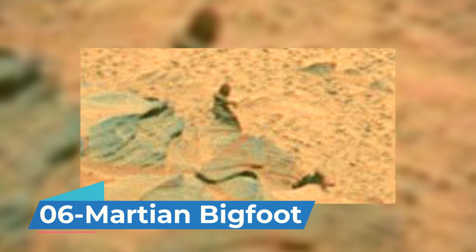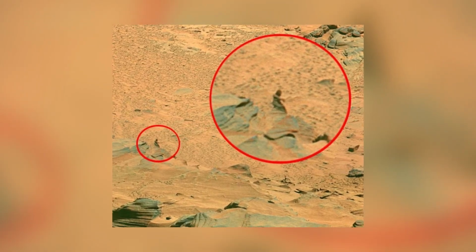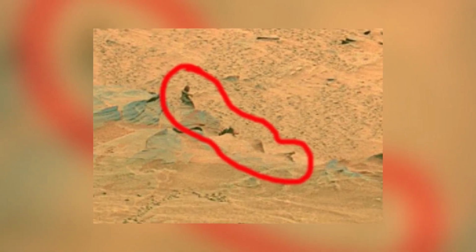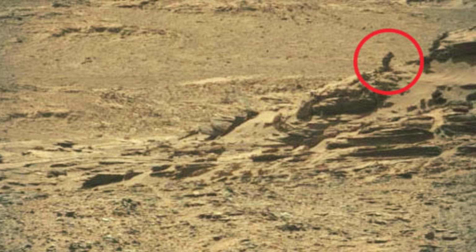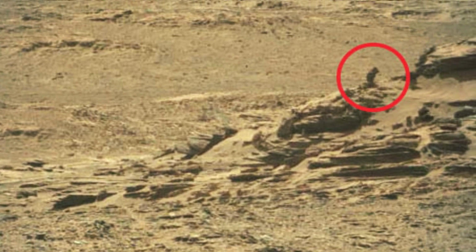Number 6, Martian Bigfoot. This image sparked the imagination, suggesting the first ever sighting of Bigfoot on Mars. Hidden in the lower left corner, behind rocks, it is a formation that remarkably resembles the legendary Bigfoot known from Earth. The idea of a real Bigfoot wandering Mars is more a fun thought than a belief.